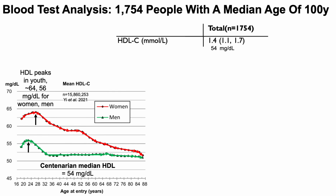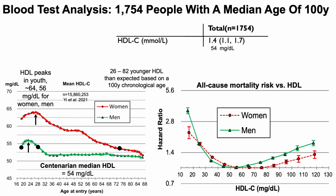So let's put that data into perspective on this graph. For women, we can see that an HDL of 54 would be expected for someone who is 74 years old, so that's 26 years younger than expected based on chronological age. And an HDL of 54 would be even younger for men. We would expect to see that value for a man that was 18 or 28 years old, as indicated by the 2 black dots. So from these data, we can see that there's a 26 to 82 year younger HDL than expected based on a 100-year chronological age. What about all-cause mortality risk?